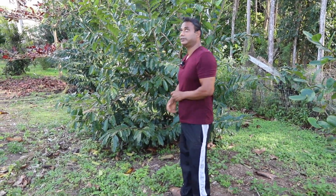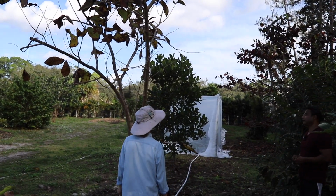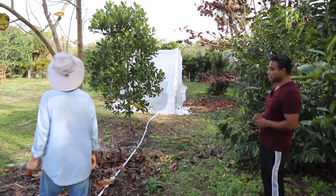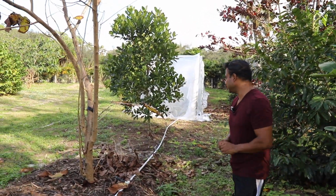That's a good tree, Soncoya, Annona purpurea. It has flowers. It needs a little hand pollination, but I'll do that in spring. It does have flowers. I thought this tree was tropical. It's actually not. It just got beat up due to transplantation.